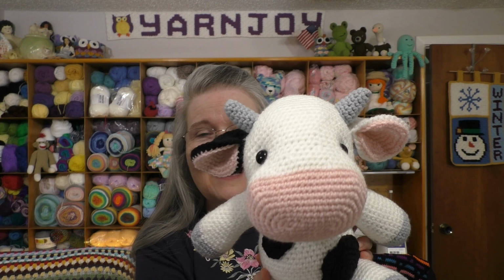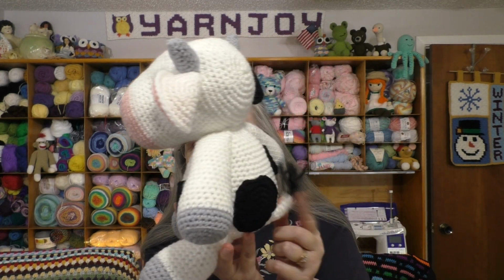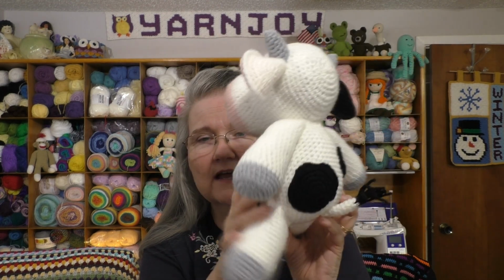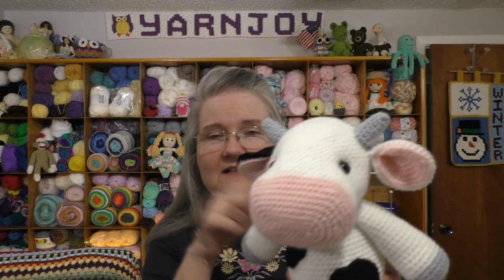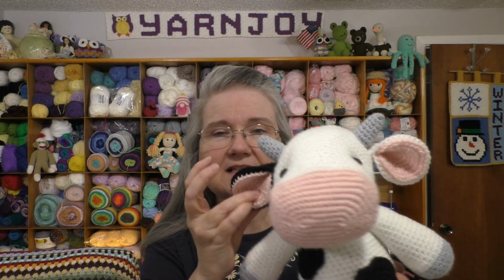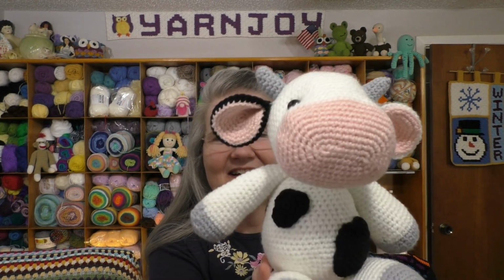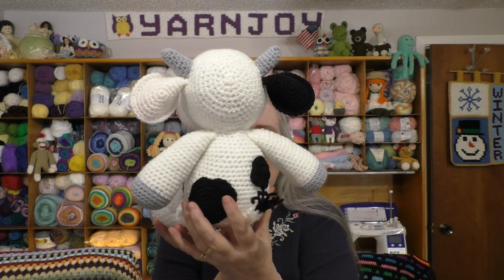So cute. I think she was almost complete last week, except that I still had to sew on her tail, and of course I did not have her spots sewed on yet. And then there were lots of strings hanging everywhere because I was readjusting the parts, still sewing them on sturdily, strong. So anyway, here is Caroline the Cow.